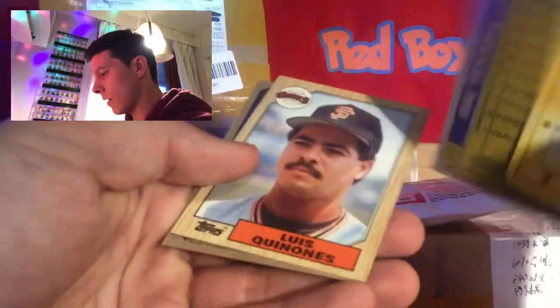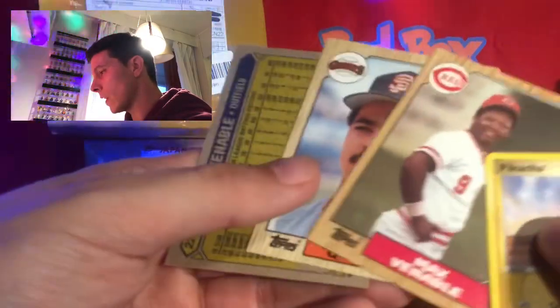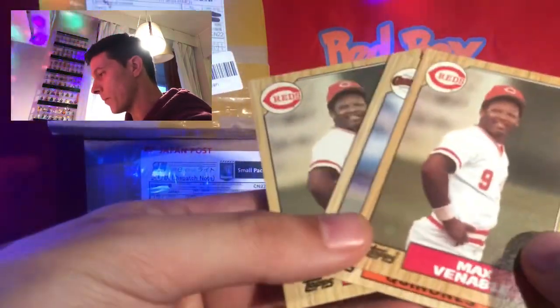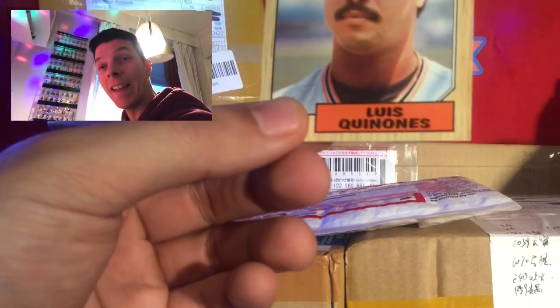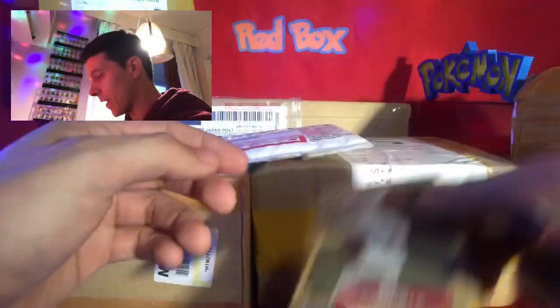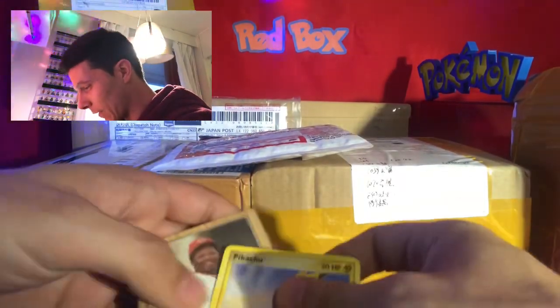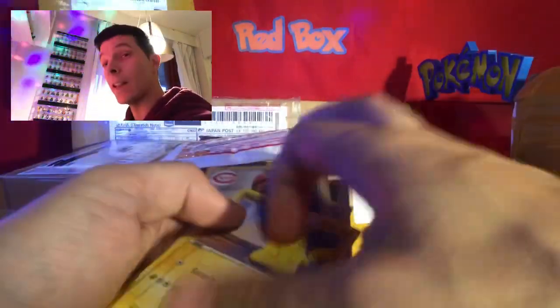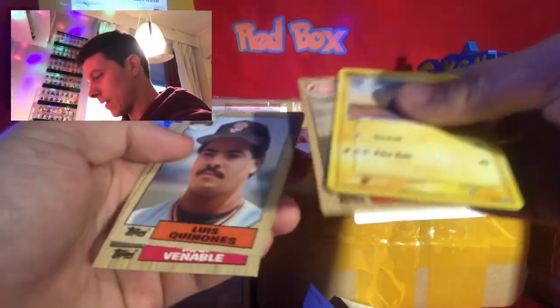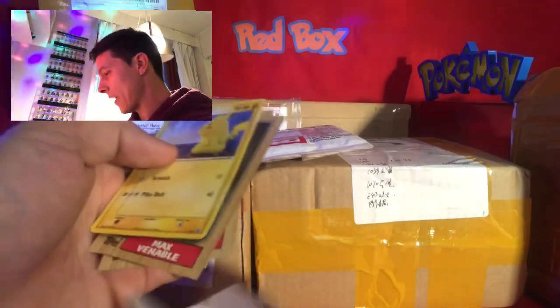And for some reason, they just sent us a bunch of gift cards, a bunch of extras. Yeah. Luis Quinones, do you want this guy? Because I don't collect these. But hey, guys, thanks anyway. LA sending us gifts. Next time, just send another Pikachu, yeah? Because Max Venable and Luis Quinones don't go well on my Pikachu collection.